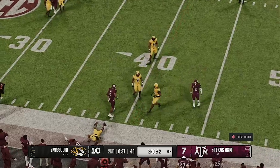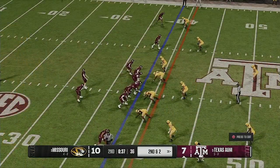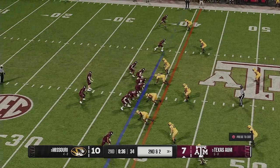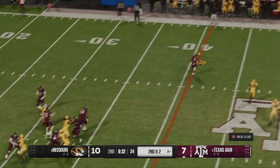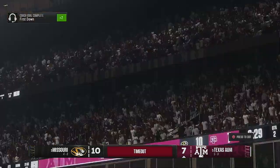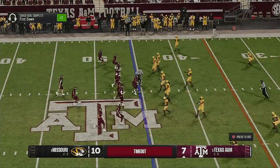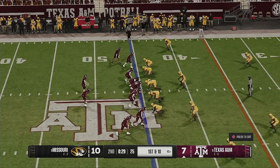Finds that big tight end for a short pass. Heads out of bounds as a short gain on the play. A completion makes it second down. And he drops back in the gun. Grab near the sticks. It's Owens. The offense will quickly spend a timeout here after the play. Texas A&M getting set with a first and 10 now.